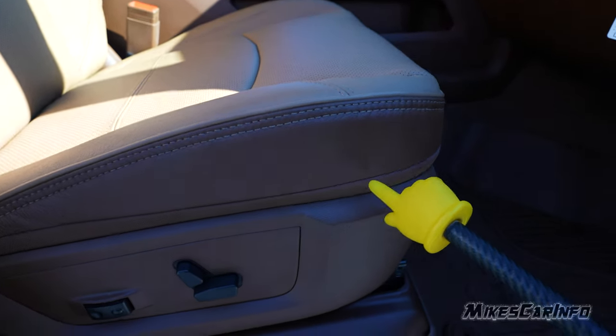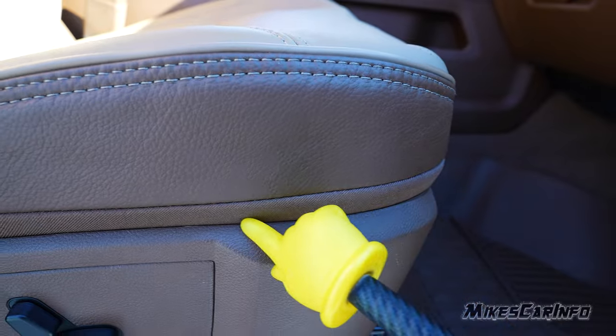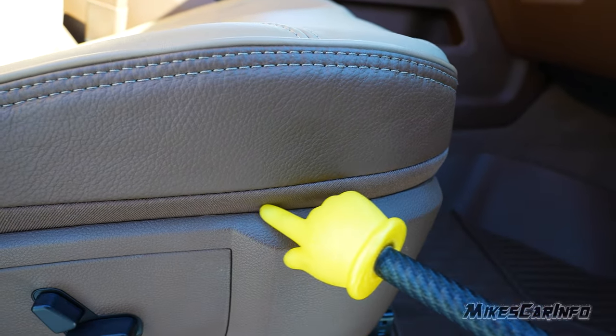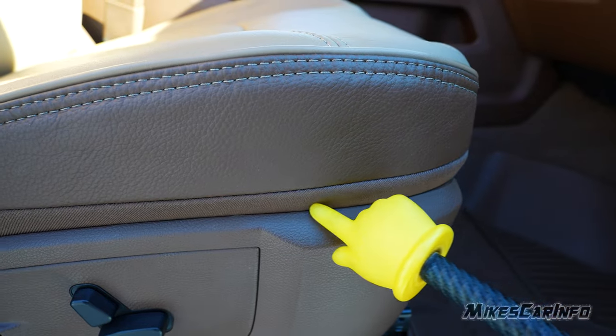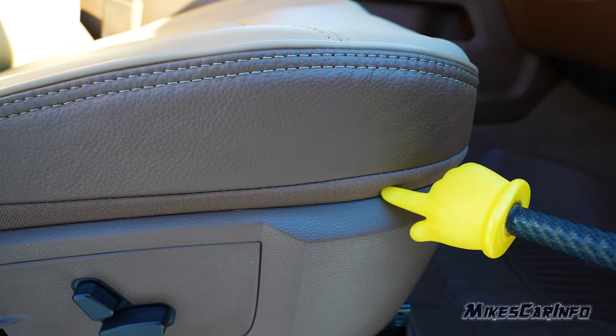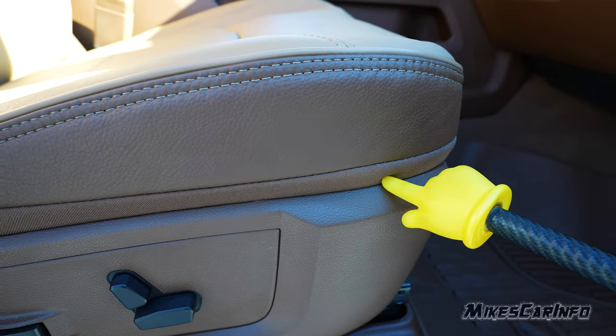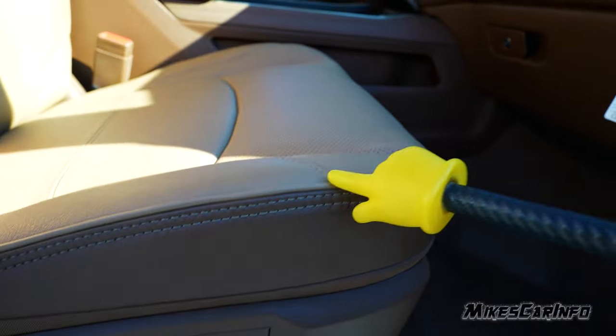But you notice that right in here, you can see they have a cloth right where that meets up with the hard plastic. So that kind of helps out. This is a more supple material, and when you're sitting on the seat, it makes the seat last longer, basically. So you have the leather here and here.